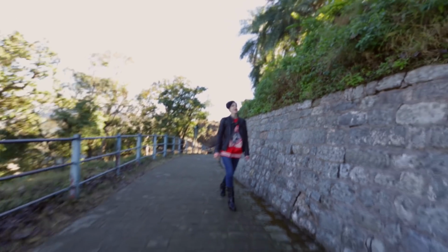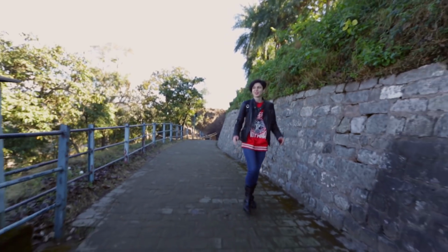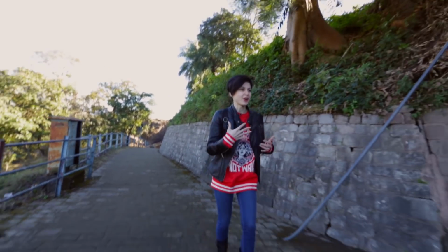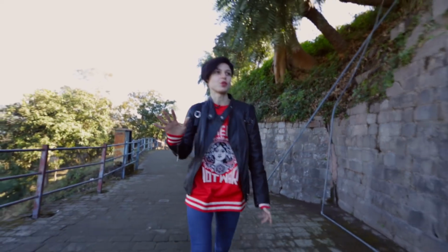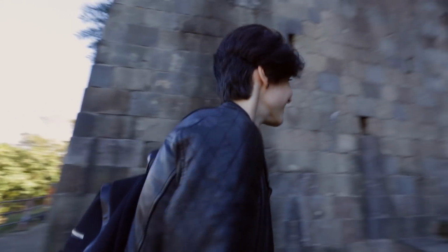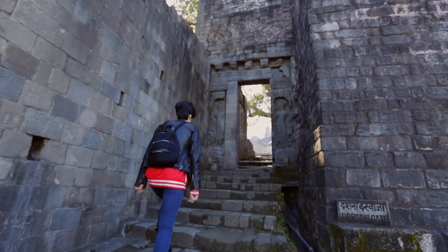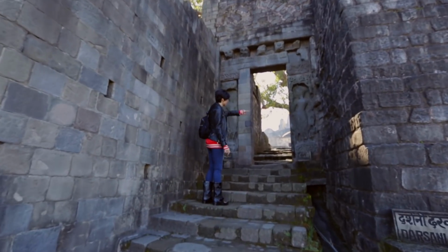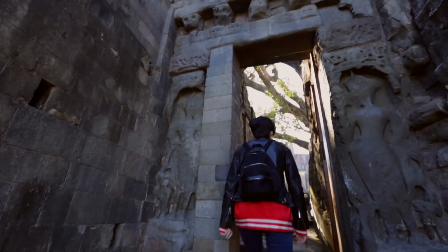So you can only imagine who has walked through these walkways, because it looks and feels so grand even now as you walk through it. I can only imagine what it was like then. Like right now, I feel really cool walking in here. So this one is the Ganga Yamuna gate, which still has some stone carvings intact.